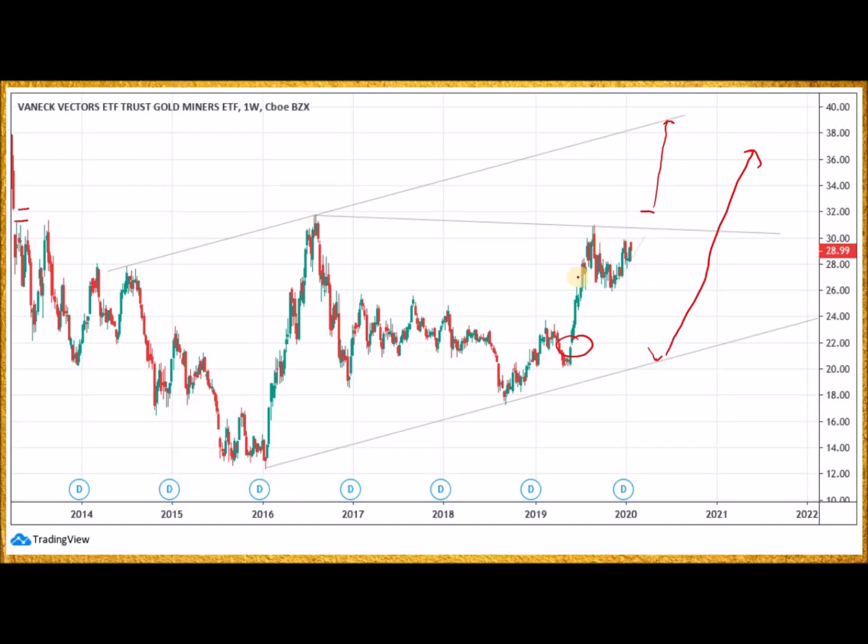The other thing that I'm concerned about with the GDX is that we've got to remember that these are still stocks, and we can see in the general stock market there seems to be some weakness. Now we'll have to see what happens with that, but if we do get major drops in the general stock market, then gold miners can be quite badly affected as well, and so we must bear that in mind. So the thing to watch in the next week or two will be to see if we can breach this upper trend line here at around the 31 level, and more importantly, a break and close above 32 would make me much more confident of a larger upwards move.